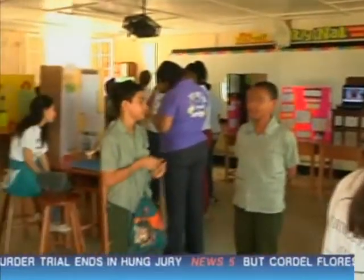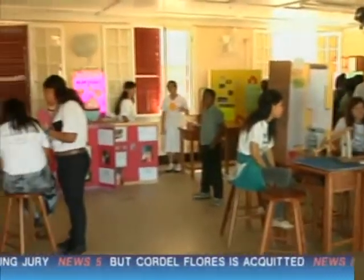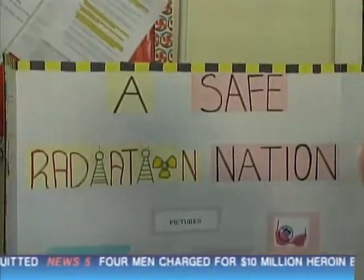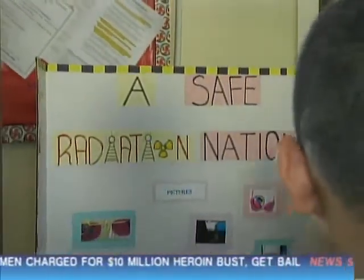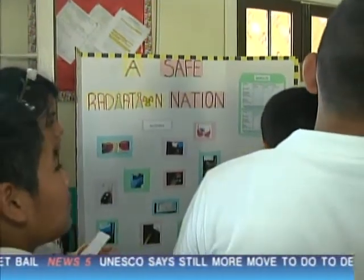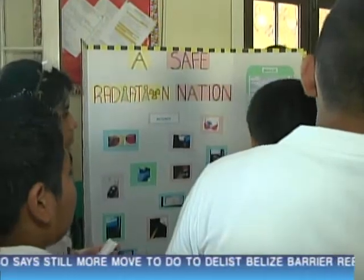Academy hosted an internal science fair at its campus in Belize City today. It is a preliminary step taken by the institution for the National Science Fair scheduled to be held in March. The theme for this year is a brighter future through innovation and technology. The criteria is based on the nationals criteria.